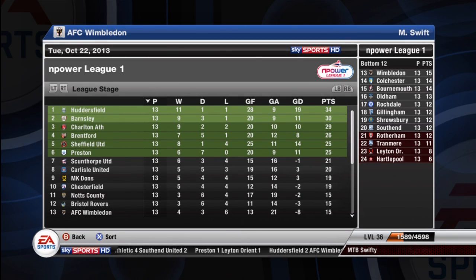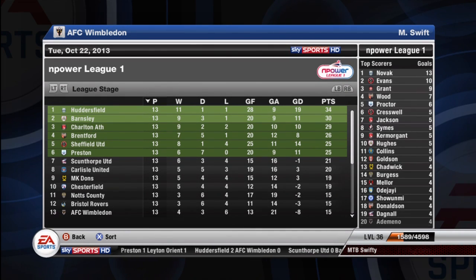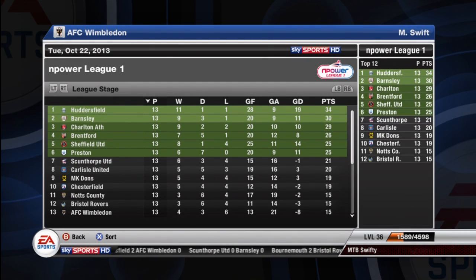So as you can see, Huddersfield are top after 13 games, Barnsley are second, Charlton are third, and we're down in 13th. So we have fallen since the last episode, which was obviously going to happen because we have lost those 3 games. But already there is a 10-point gap between us and 6th, which is the last playoff position. And the funny thing is that although we are 10 points behind the playoff positions, as you'll see in a second, we are like 3 points above the relegation zone. So it's unbelievably big gaps at the top of the league, but at the bottom of the league, you just can't separate anyone.